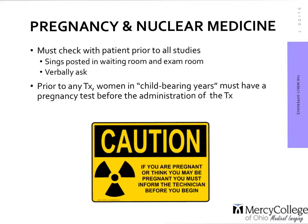And especially prior to any therapies, women in childbearing years, they must have a pregnancy test before the administration of that therapy. And again, a few slides later, I'm going to talk to you about the thyroid therapies and what the regulations are for breastfeeding and for pregnancy. But before any therapy, they must do a pregnancy test.